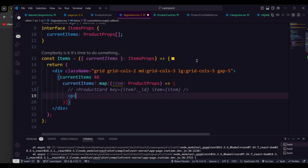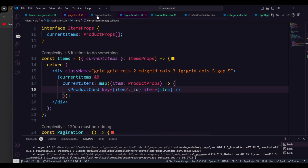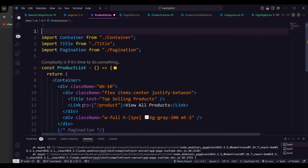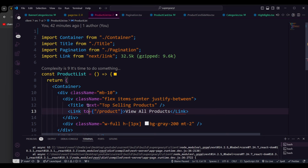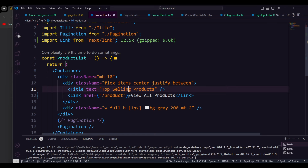Okay, one of the files needs that use client. So what I'm gonna do, you see the link we are using here, which needs to be provided from that next link here. Okay, there is something, one or two properties we may have missed. We need to go and see.